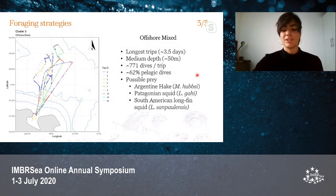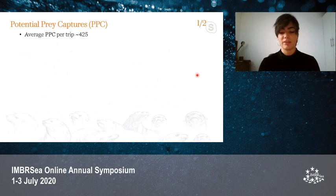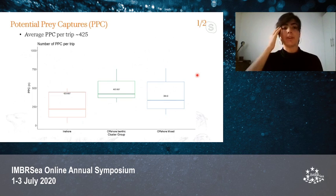So now that we've seen the different foraging strategies, we will compare them in terms of potential prey captures and energy expenditure. So we will start with potential prey captures. Overall, the average potential prey captures per trip was 425. And when we compare between the foraging strategies, we can see that the offshore benthic strategy seems to have a slightly higher number of prey captures. However, when you look at the means that are written in black in each box plot, they are quite similar, and indeed there was no significant difference between any of the strategies on the number of potential prey captures per trip.